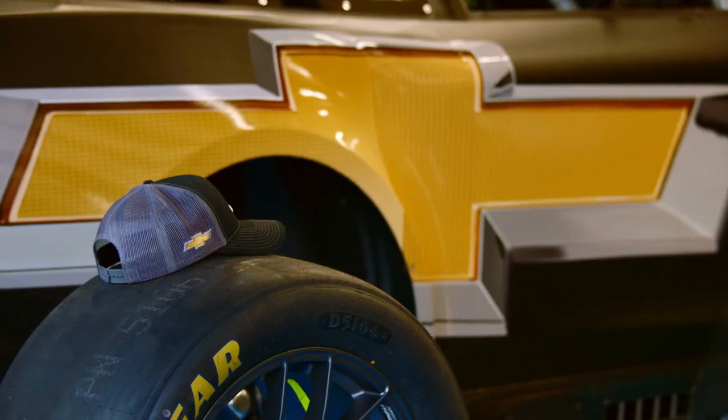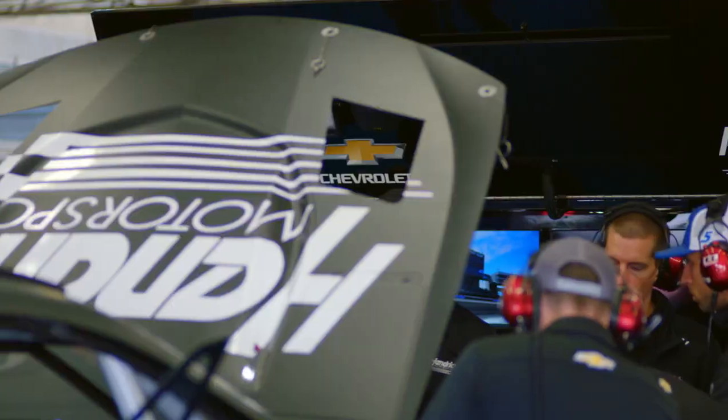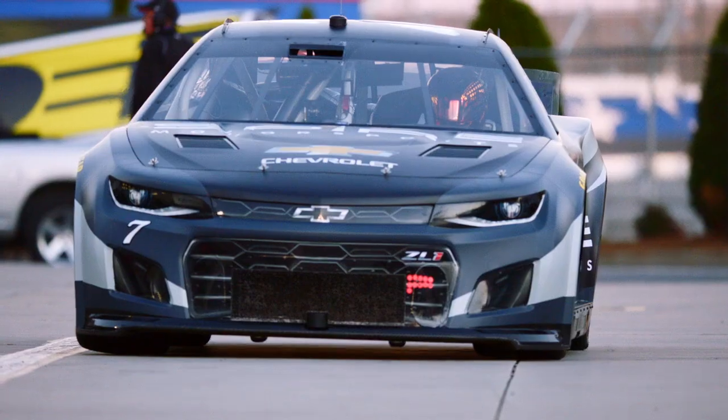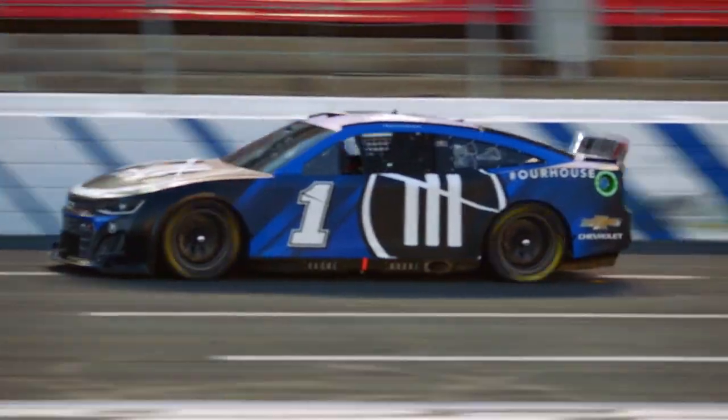I'm really proud of the effort that our teams and our Chevrolet Motorsports organization, the effort they put towards this car, how great it looks and how it reflects the Chevrolet Camaro closer than any car we've raced. It's an iconic performance car, and I'm proud that the product turned out as it did.